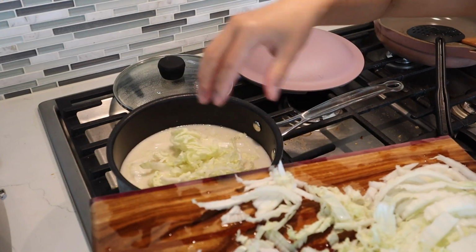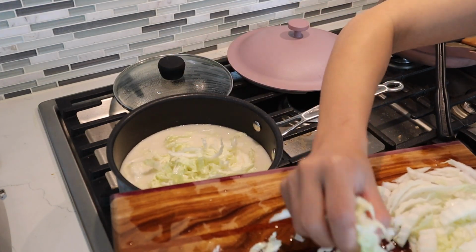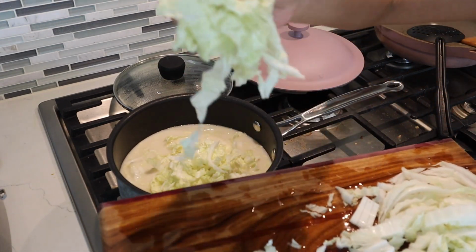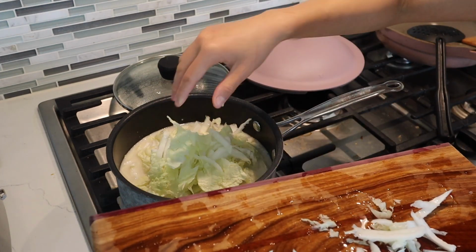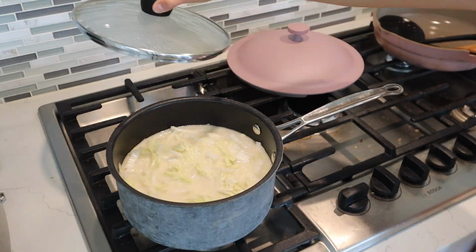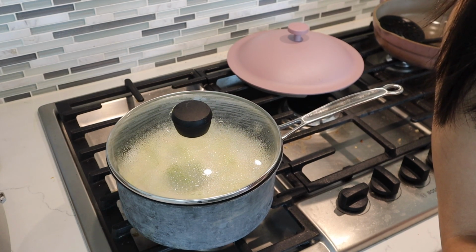It also depends on if you like more crispy, crunchy vegetables in your soup, or you want softer vegetables. I prefer softer, and I want the vegetables and the soup flavor to be fully married to each other, so I basically put them in first. I'm gonna close the lid a little bit, and we're gonna give it another 5 minutes.